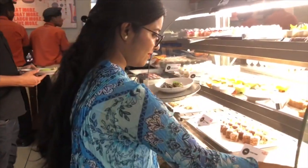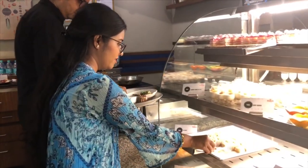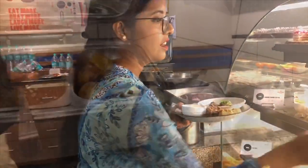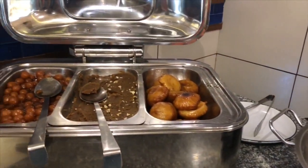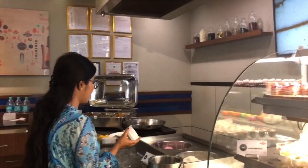Anyway, the entire experience is magnificent. Once you get a place to sit in this restaurant, your entire experience transforms into a magical one. The buffet price is $8.50 per head for non-veg and lesser than that for a vegetarian.